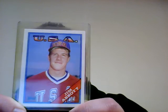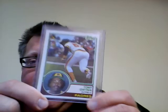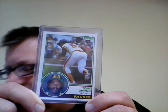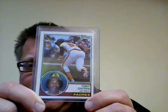Next up, we have Jim Abbott in the number 1T of the Topps Traded. One of my side PC guys is Jim Abbott. I don't talk about that a lot, but I love tracking down Jim Abbott cards because they're pretty much next to nothing. And I thought he was an amazing story and player throughout the late 80s and throughout the 90s.